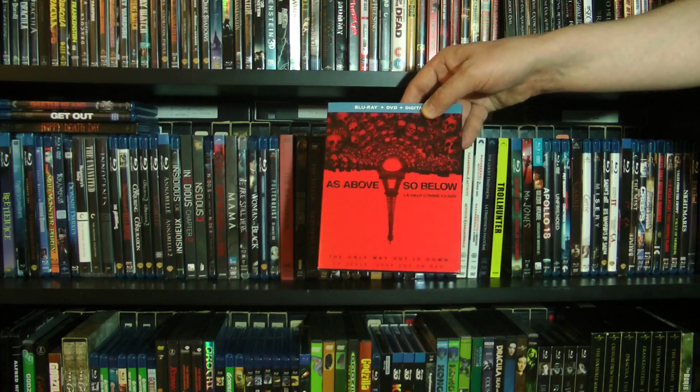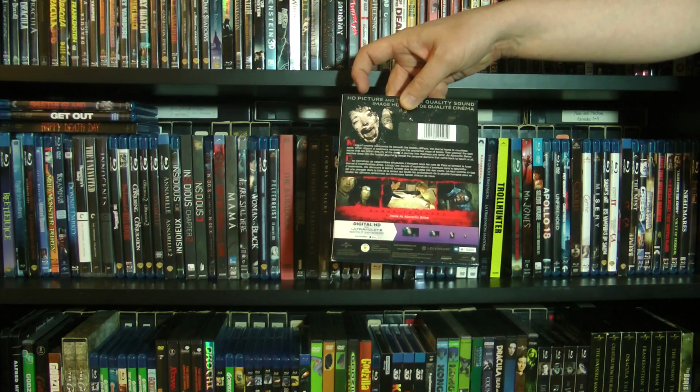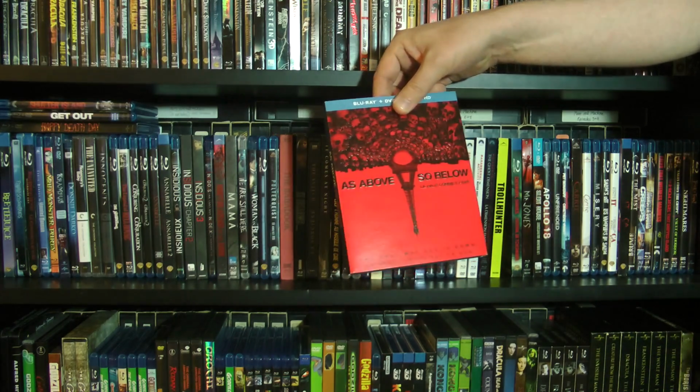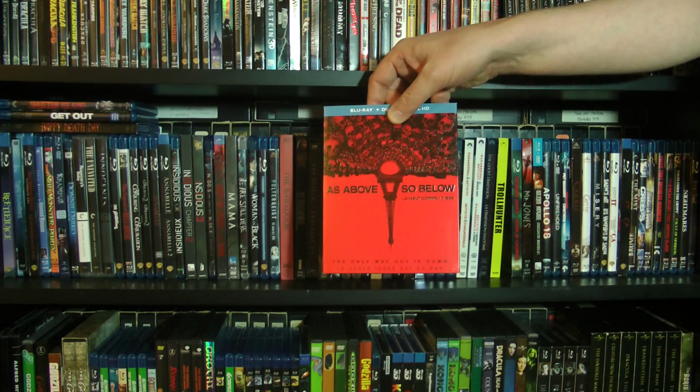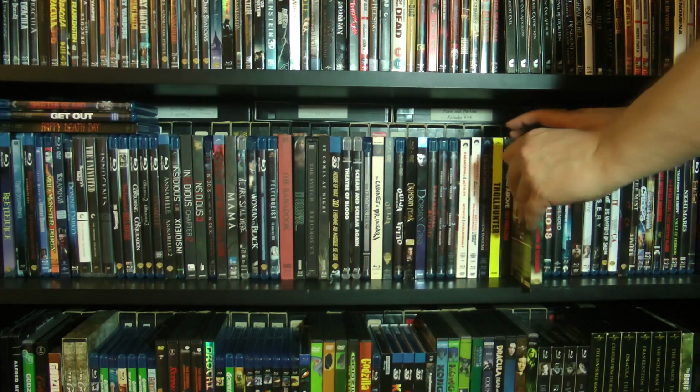As Above, So Below. I always felt that the Paris catacombs were the perfect setting for horror, and I'm glad to see that not only did someone agree, but they did a found footage type movie there, which is great. I really enjoyed that one a lot.